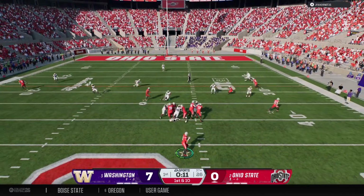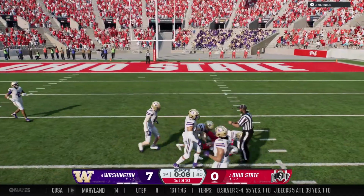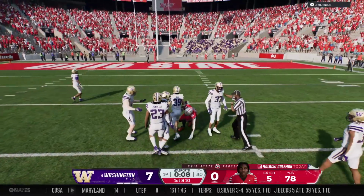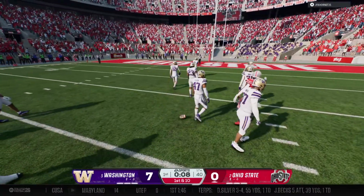Looking to pass. It's Sayan. Lets it fly to the wideout. Grab down the middle. It's Coleman. They bring him down, but that's enough to move this offense into the red zone with a first down to 17.